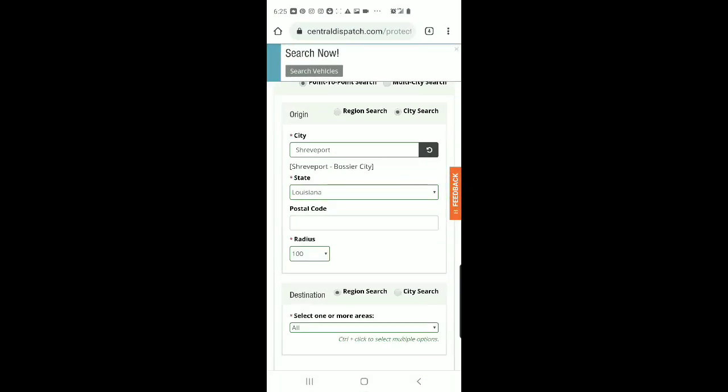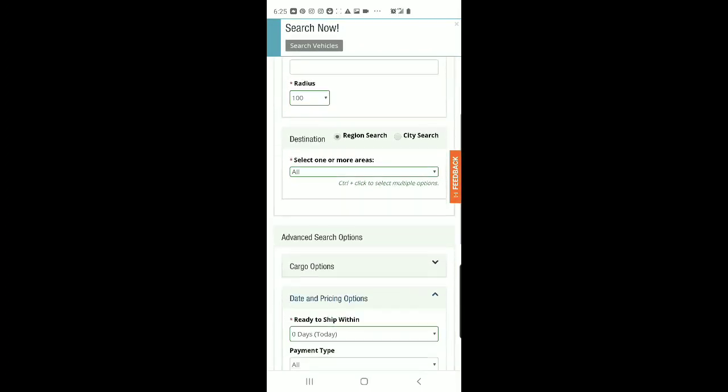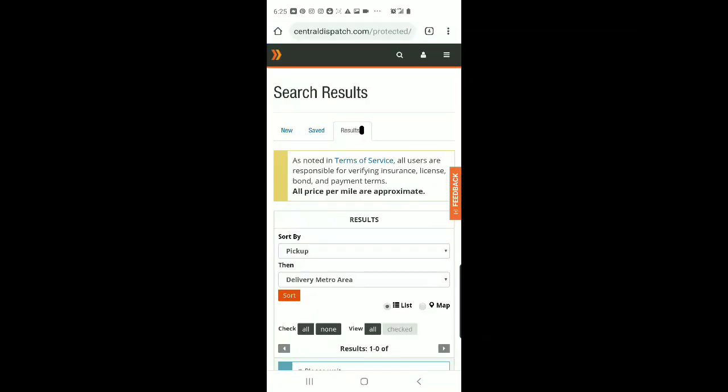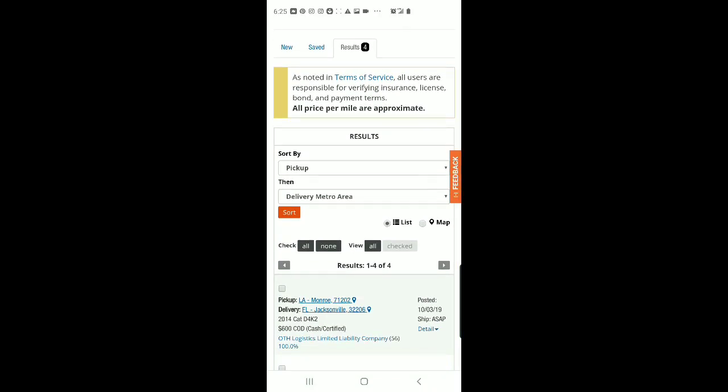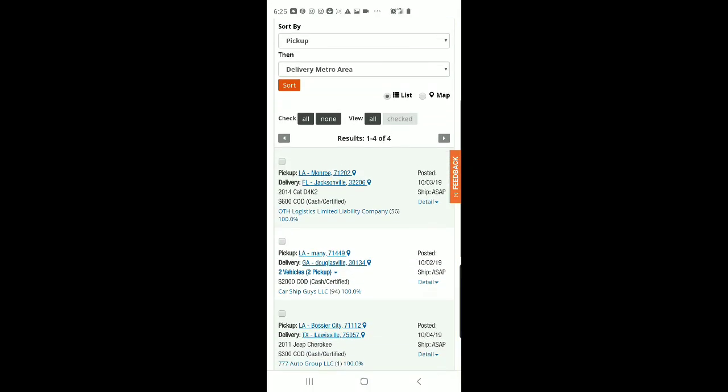Alright, guys. We're in Shreveport, Louisiana. You see 100 miles. This is the basic search, 380. Now, the reason you keep seeing me with the 100-mile search is I try to at least find one car within 100 miles. If I can, great. If I don't, then I'll stretch out. But I'd like to get one within 100 if I can. But I never find my whole thing really within 100.